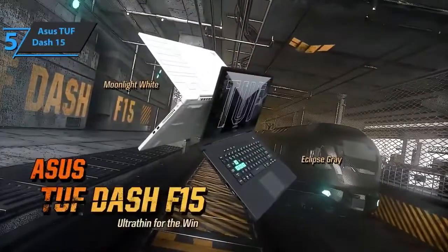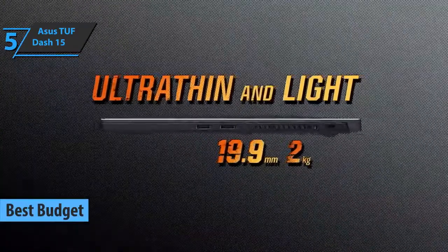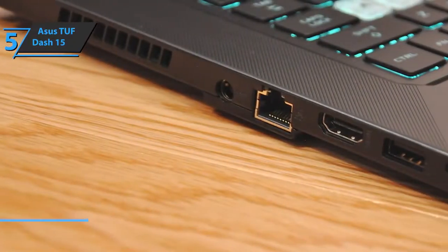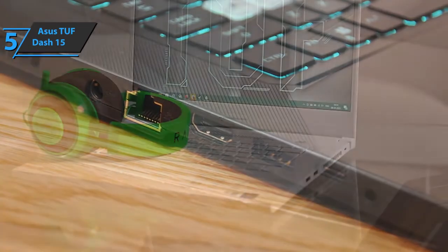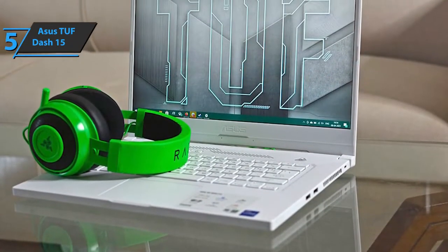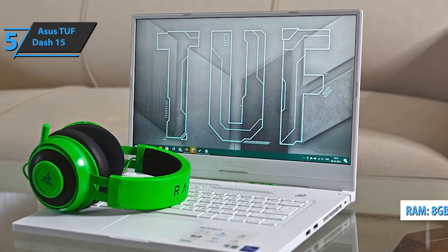Now, let's get started. We'll kick things off with the Asus TUF Dash 15, the best budget gaming laptop available on the market in 2022. Ultra thin, made of solid materials, this model sports 3 USB-A slots, Thunderbolt 4, HDMI 2.0, and a 3.5mm port. Both the sides and bottoms are made of plastic, and the cover can be easily removed after unscrewing the star screws to change the SSD or RAM module to improve the onboard 8GB of DDR4.